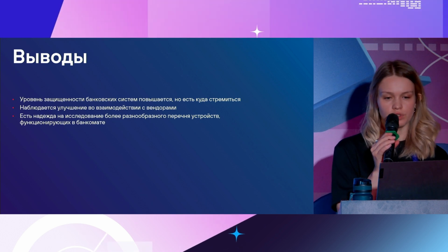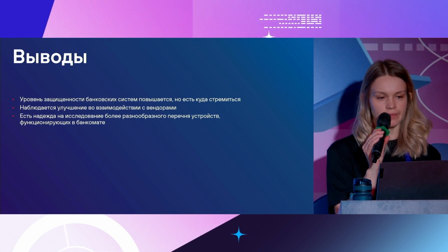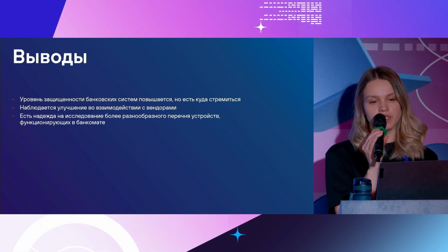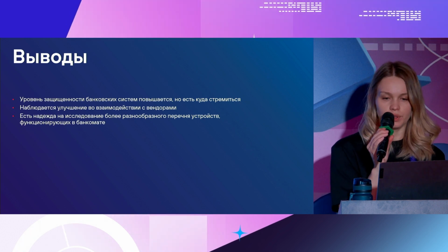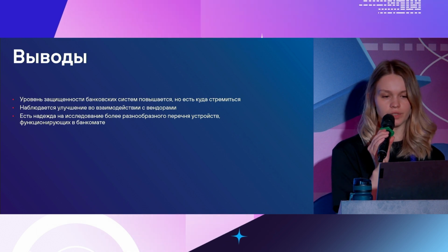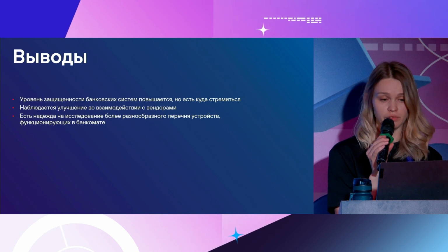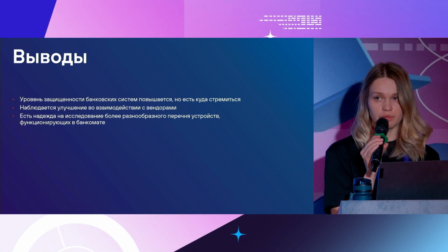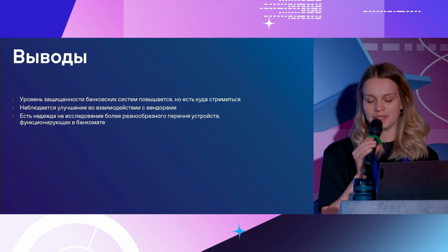So as for the takeaways, the level of protection of banking systems is increasing, but there is always room for improvement. Collaboration with vendors is also improving, and all the cases that I shared with you are quite old, which means that we can improve the cybersecurity of banking systems, and we as researchers will be able to research a longer list of hardware, including ATMs. And I really hope that these researches will no longer be a priority sometime down the line.